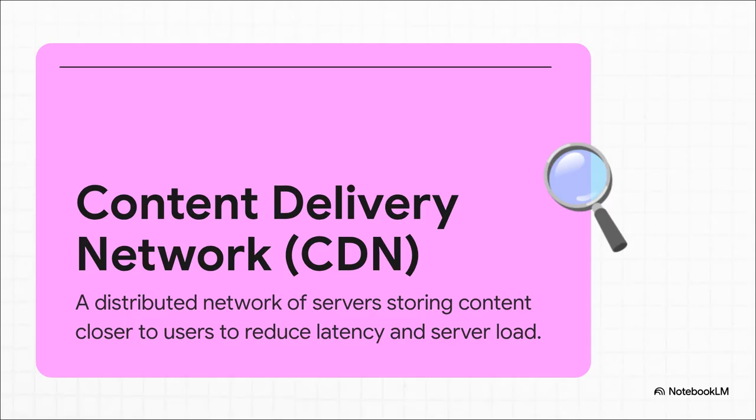So what is a CDN? Well, it's basically a huge network of servers spread all across the globe. The magic is, instead of every single person having to go to that one main or origin server, the CDN stores copies, or what we call a cache, of the website's content in places that are physically closer to you. And that simple idea, you guys, it changes everything.